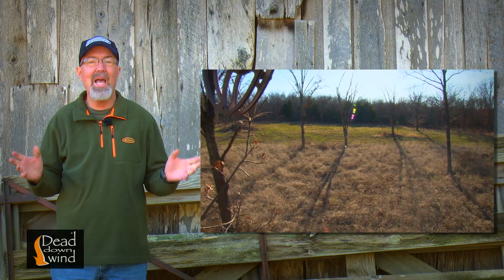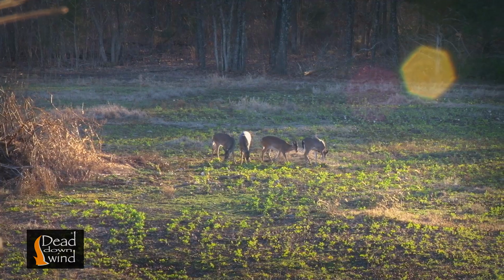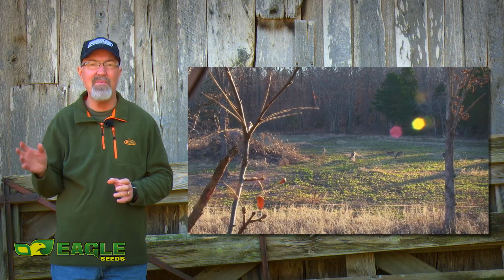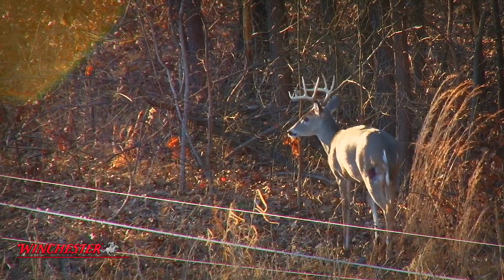It was a bluebird sky that afternoon, but it didn't take long for deer to show up where Seth was hunting. The deer were feeding on the broadside blend on the far end of the plot, but Seth was confident as the afternoon progressed the deer would work their way toward the standing Eagle Seed forage soybeans.